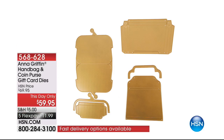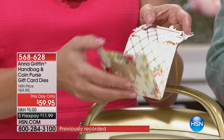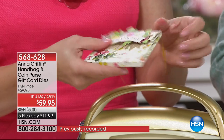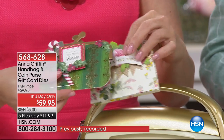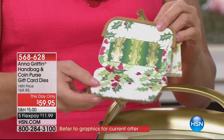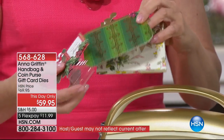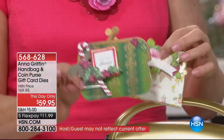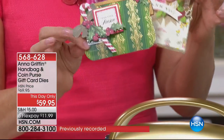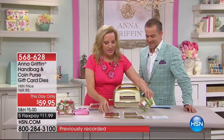It is our Anna Griffin handbag and coin purse gift card dies. You're seeing it and you're realizing that for the holidays, when you want to give somebody a gift card, you could not even think of a better way to present it. Anna, this is a winner. This is so much fun. Okay, so if you're interested in giving gift cards and you want to create a special container, a wrapper, a package, or an actual card, these are considered cards. You can do that with this set of dies.